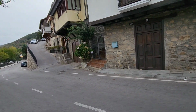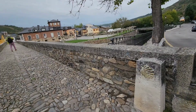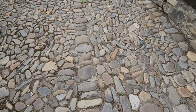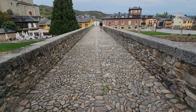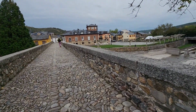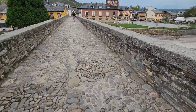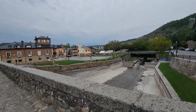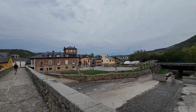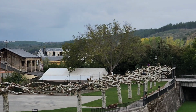Hydrangea. Walking across. Ooh, it is kind of hard to walk on these big pebbles and rocks. Look at these trees over here. Look at that. They're already trimmed up for the winter.